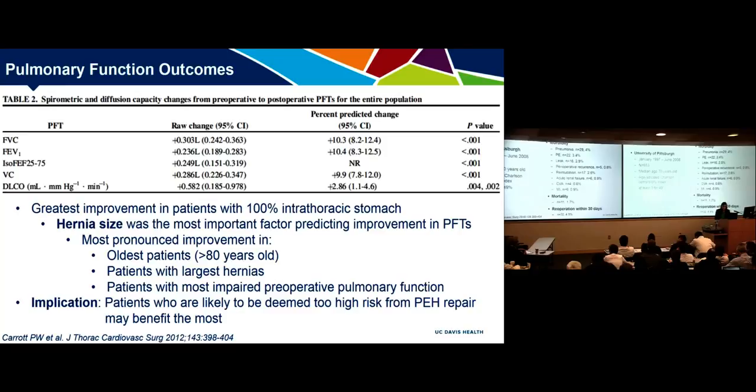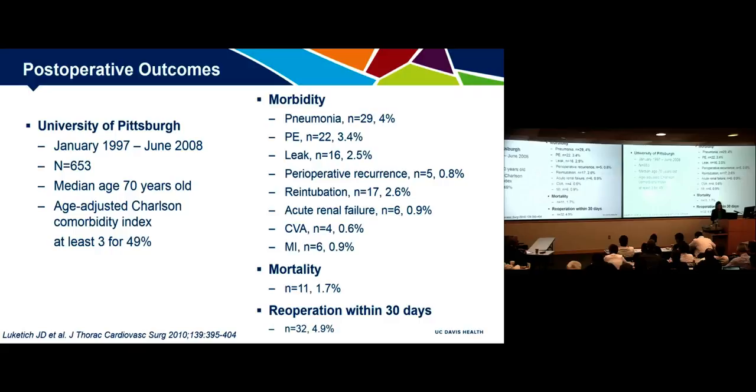And then, of course, no series of paraesophageal hernias would be complete without discussing the Pittsburgh outcomes. Dr. Luketich and his group usually publish on giant paraesophageal hernias, and that's exactly what this is. I think they have a powerhouse there. They've done 653 of these over 11 years, with median age again 70 years. And these are pretty sick patients. Half of them had a Charlson score of at least 3.